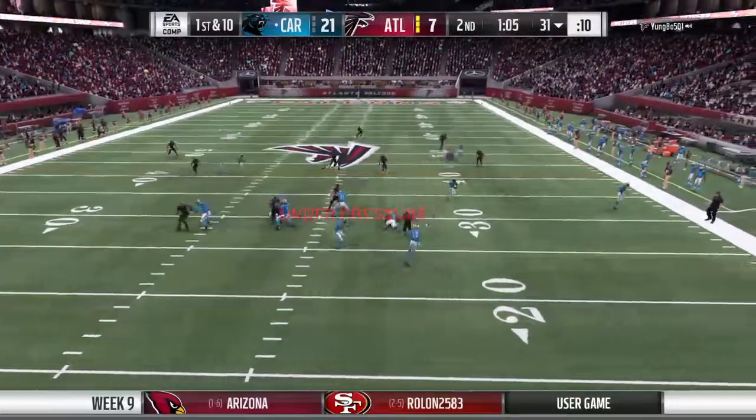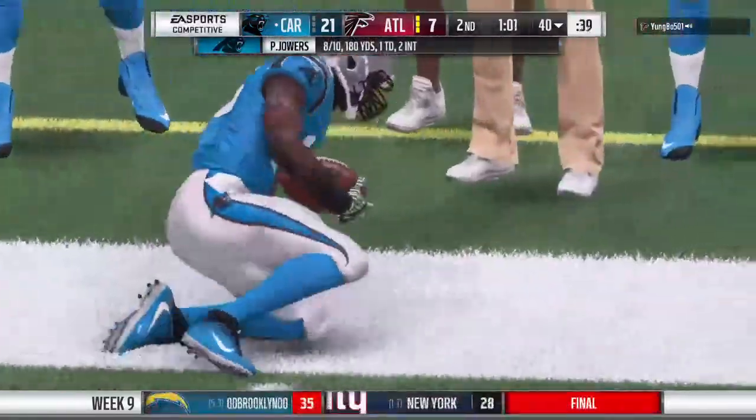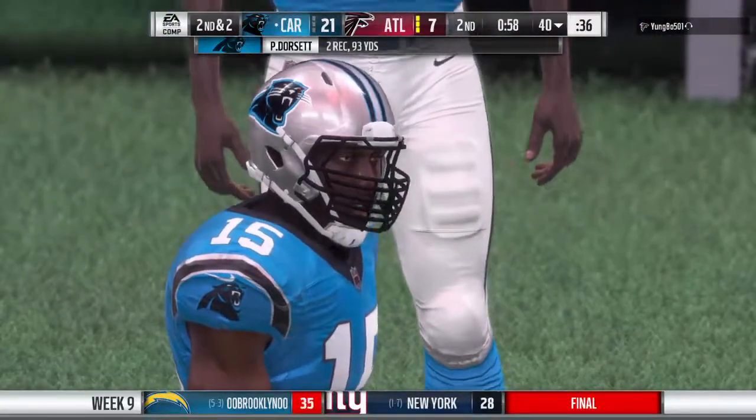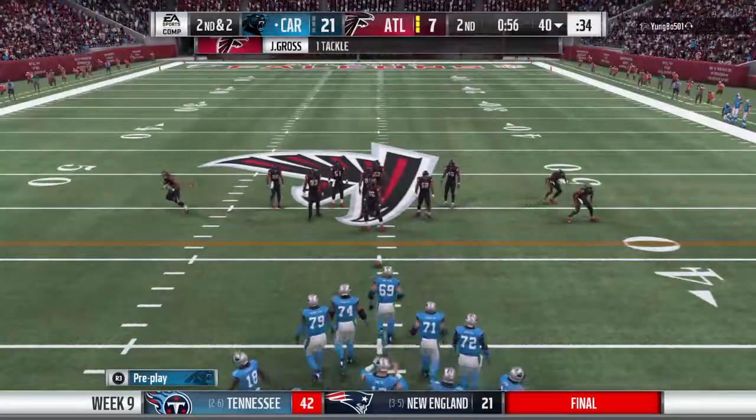Throw now on first down. Caught on the right side by Dorsett. And he'll be knocked down sideways. Looks to be right around the 40. A good pickup there. 8 yards on the first down completion.